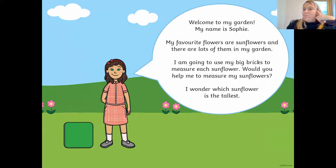So thinking about that word measure, what does that mean? So when we measure something, it tells us something about that thing. So we've measured the weight, so how heavy something is. Last week we were measuring the capacity, so how much we can fill something. And this week we're looking at height and length. So Sophie's going to measure how tall her sunflowers are.